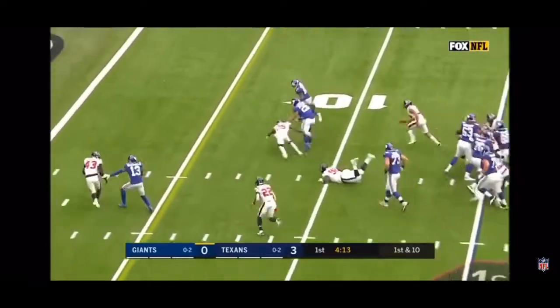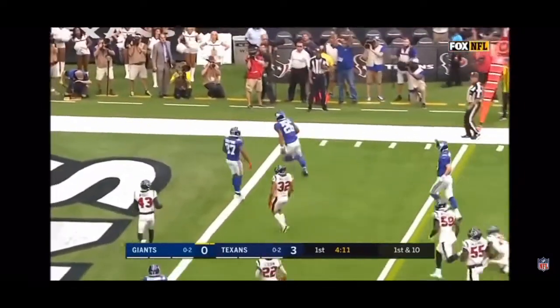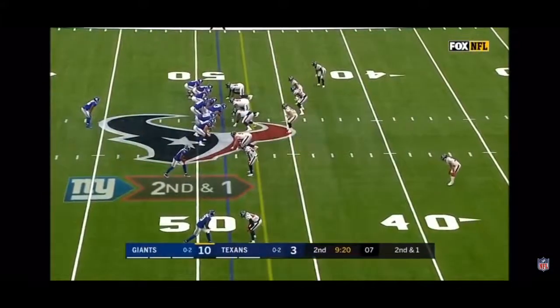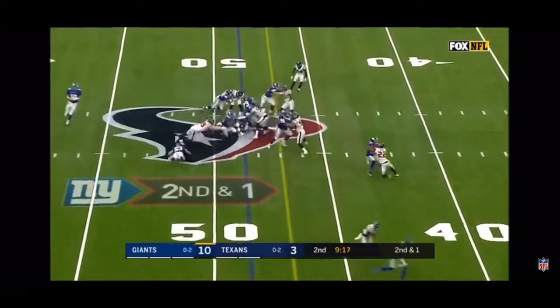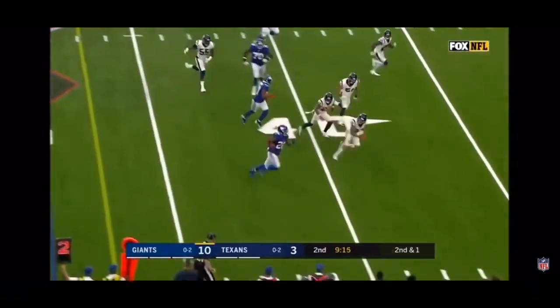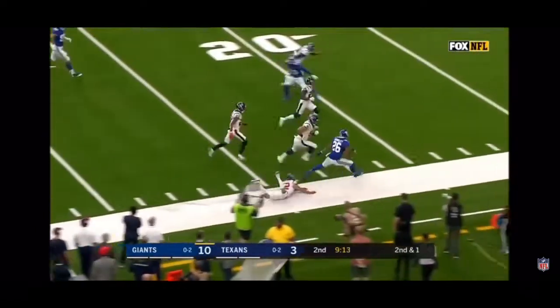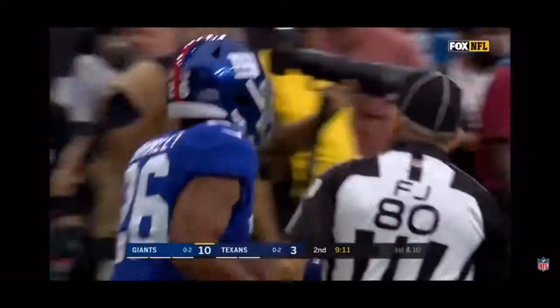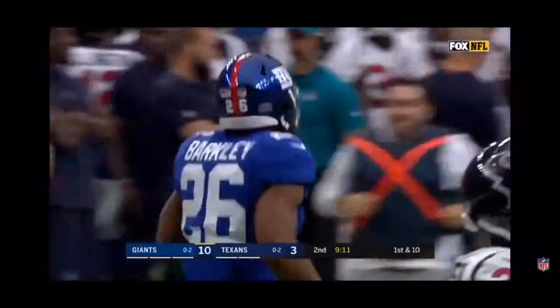Here's Barkley off the hesitation. Inside the five. Still going. Touchdown. Saquon Barkley. Still on the sideline. Manning hands it off. Barkley. And he will pick up a first down and more. His first carry. Back on the field after leaving the game due to the knee bruise. And Saquon Barkley gains 24.